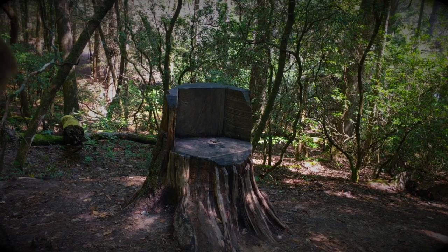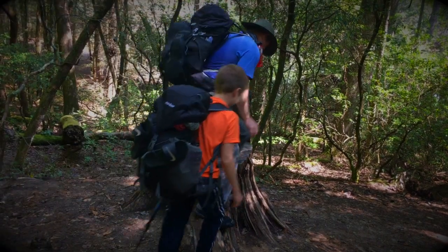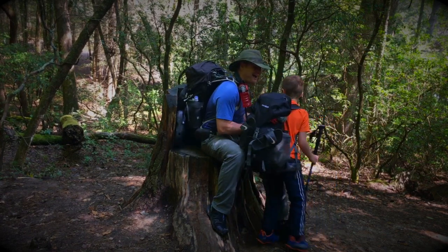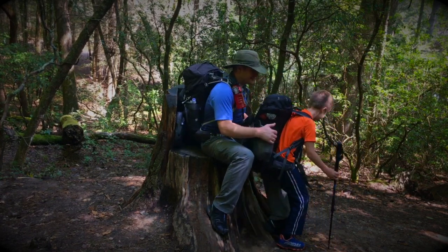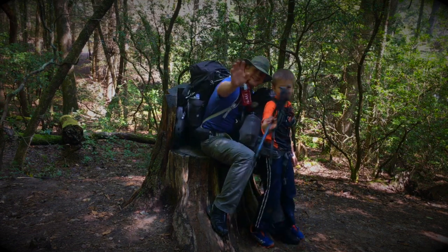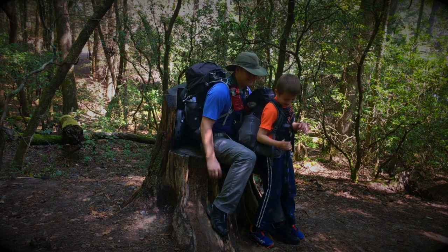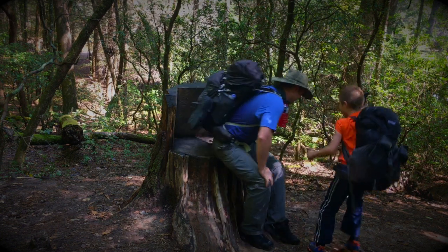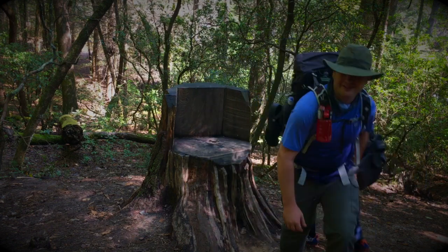I'm gonna get there first. Yay! Come on. I'll let you sit in it. Say hey to mama. Hey. You having fun? Yeah. All right, let me let you sit in it, buddy, and get some pictures of you in it. Go ahead.